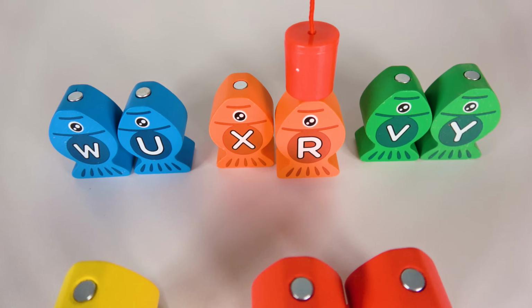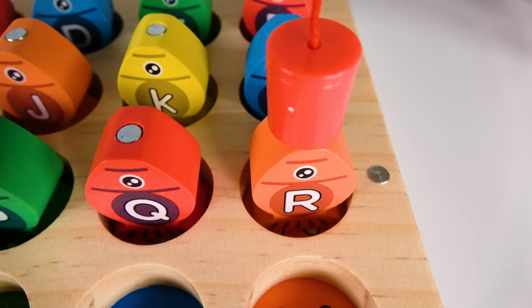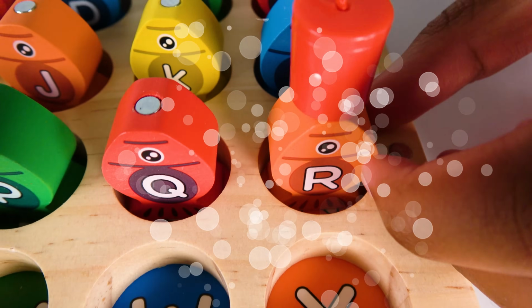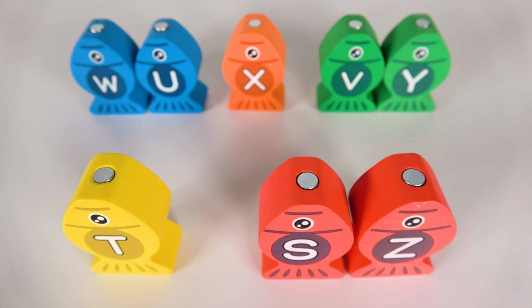Yes, this orange fish has the letter R. This orange fish with the letter R will go here. R. Can you help me find the red fish with the letter S?